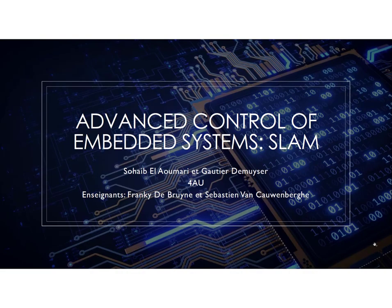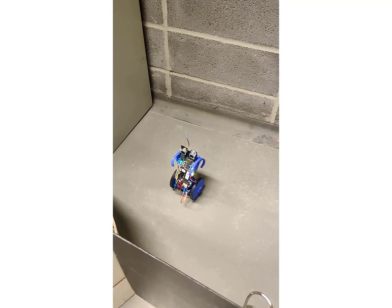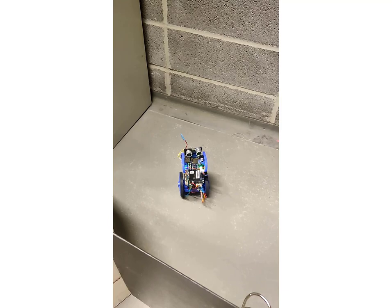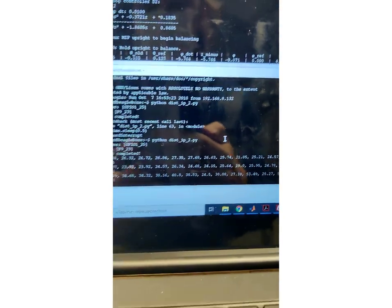Well, let us now have a look at the results of Team Edumip 6. As you can see, the robot is performing the distance measurements and doing the averaging. Once this is done, the robot is turning to collect the next distance measurement point.